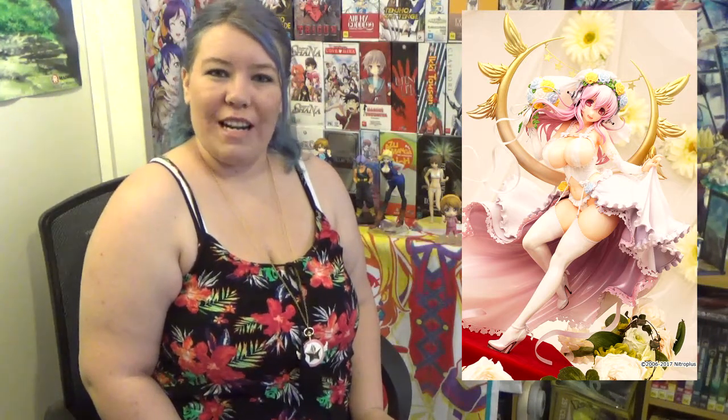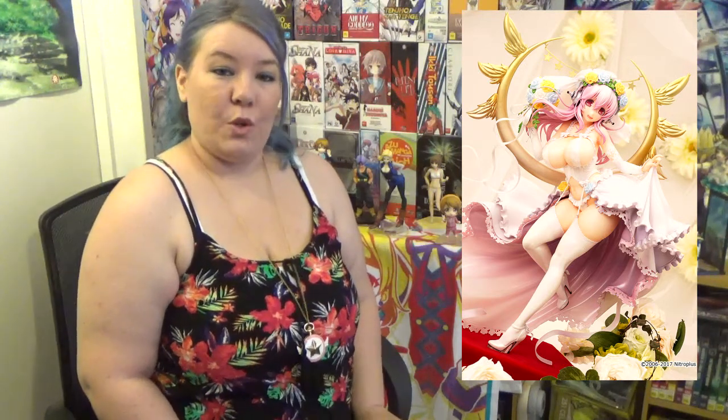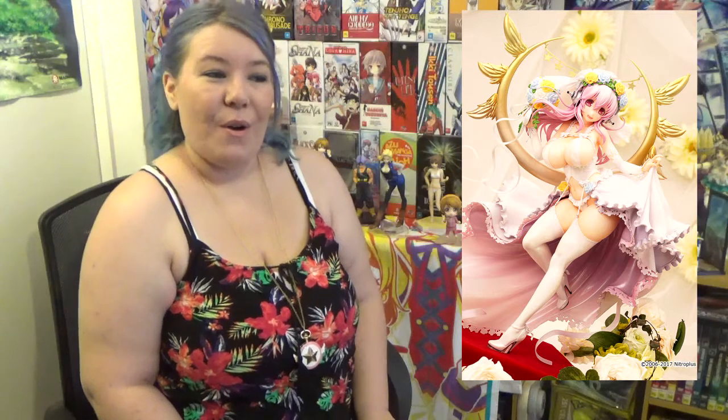Speaking of Sonoko, I mentioned this a while ago in an anime news, but Super Sonoko is getting a 10th anniversary figure, and she's in this beautiful wedding gown, but I suppose it's not really too much of a gown because she's a little bit skimpy. She is beautiful, and I already have this on pre-order. It is going to be coming out in January of 2018 and is going to cost a whopping 15,000 yen. So if you want to get this one, I would jump on it quickly.